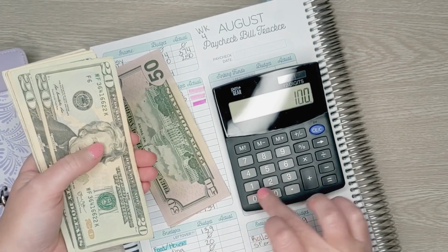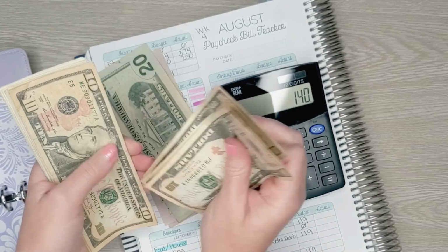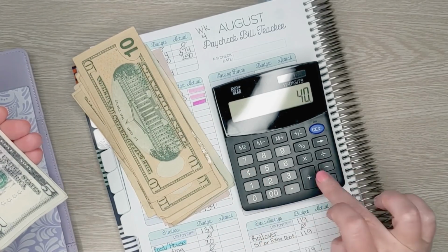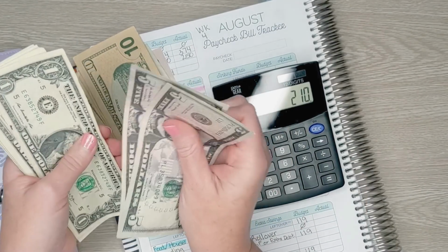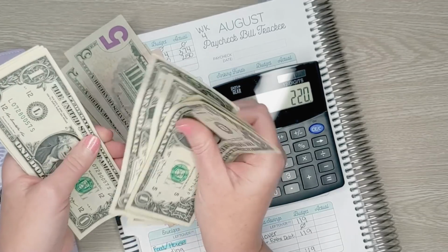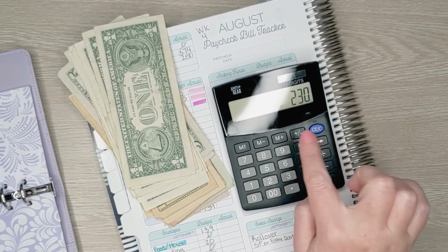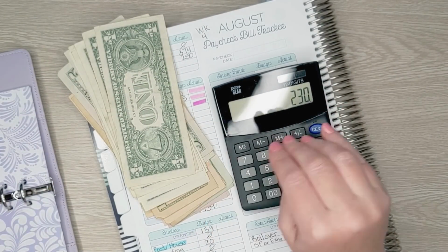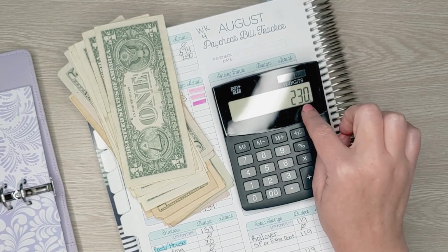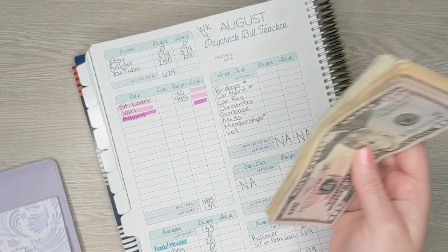$51, $20, $40, $10, $20, $30, $40, $50, $60, $70, oops, $5, $10, 1, 2, 3, 4, 5, 6, 7, 8, 9, 10. Okay, so that's $230, but there was another 20 that went to David's spending money, so that was actually $250 that we were paid. Okay, so that is correct. We were paid $250 from Etsy this week.